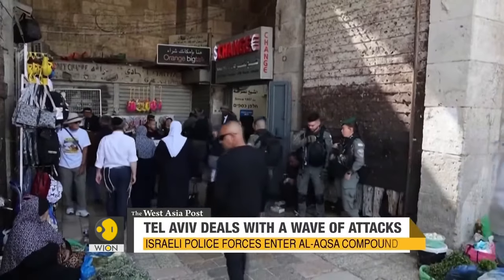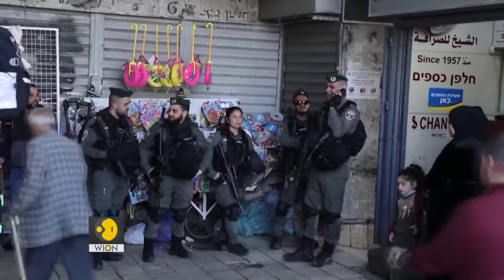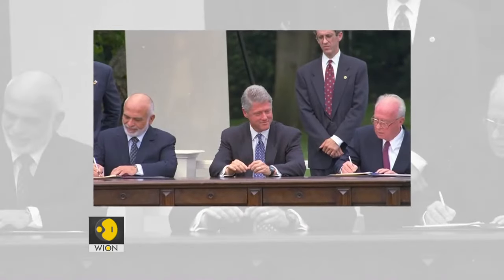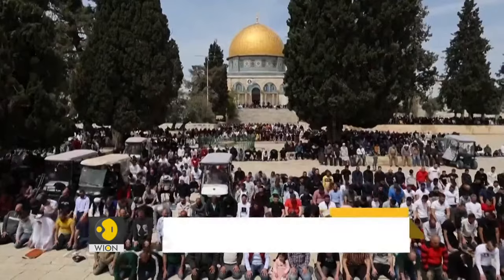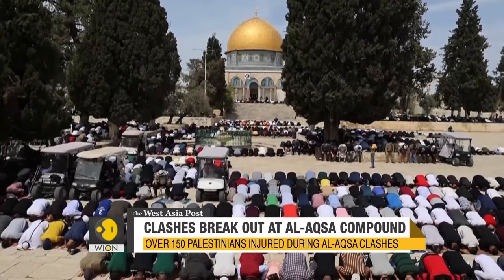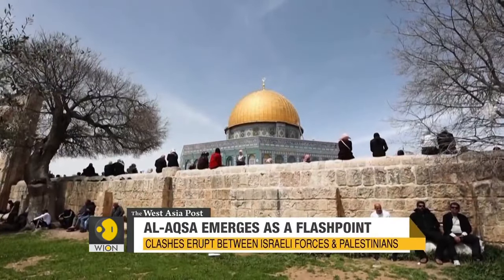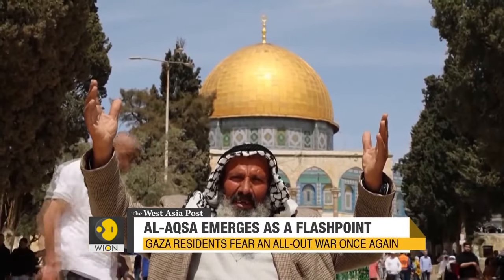For decades, it has been a flashpoint, the most contested territory in the Israeli-Palestinian conflict. Currently, Jordan acts as the custodian of Al-Aqsa. This was agreed to by both Israel and Jordan in a peace treaty. They decided that the Islamic Trust would have control over matters inside the compound. On the other hand, Israel would control external security. Non-Muslims would be allowed onto the site during visiting hours, but they would not be allowed to pray there.